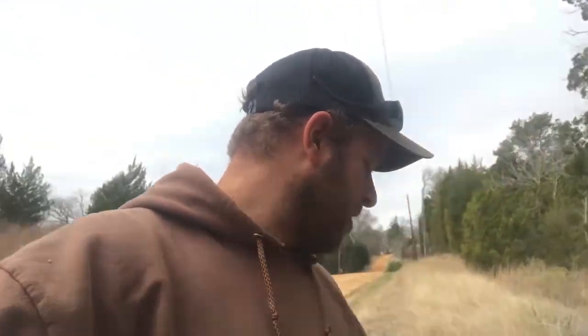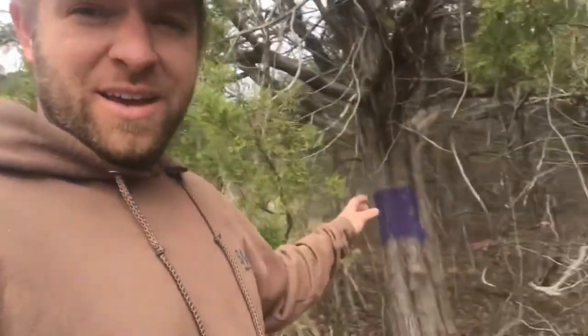But I want to show you why I'm so excited about this job. I just got Rosie started warming up. This little neighborhood is called Cedar Valley. And this is why. Great big eastern red cedar everywhere. And I've been looking for big cedars, and I don't hardly ever find it around my place. And now we got some.